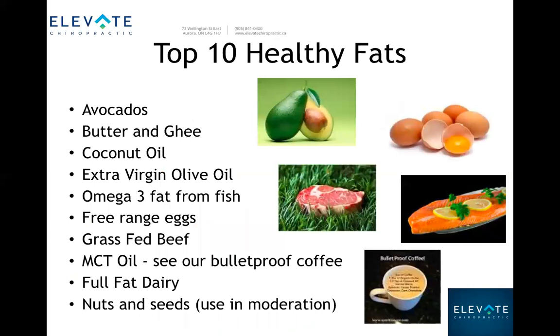Here are some top healthy fats. Avocados are number one. I try and eat an avocado almost every day. Butter and ghee. Ghee is the butter fat that's separated from the protein, so even if people have an allergy to the protein in dairy, they can eat ghee because it's just the butter fat. Coconut oil is a great source. Extra virgin olive oil. Omega-3 from fish and also from free-range eggs and grass-fed beef.